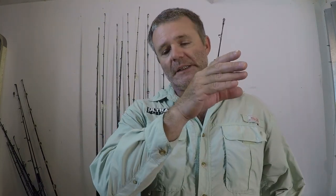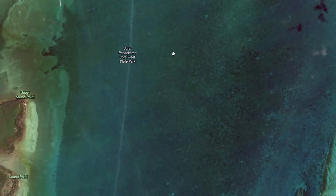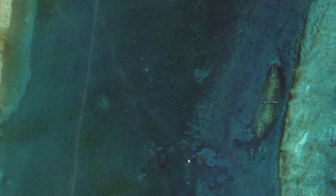So I want to start by explaining a little bit about the patch reefs. They are an area located to the east of what is called Hawks Channel. Hawks Channel is a channel that was dug way back in the day. What it does is it allows larger vessels to traverse the area without running aground. So you're going to want to be able to identify Hawks Channel. If we look at Google Earth, you can see it. It's a clearly almost sand-colored line in the grassy shallows. The patch reefs are east of that, about a mile and a half.